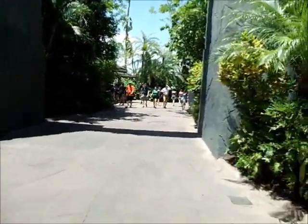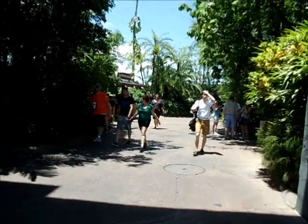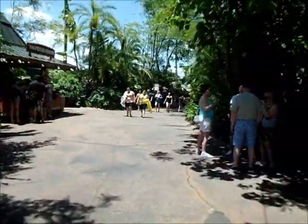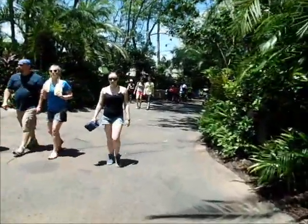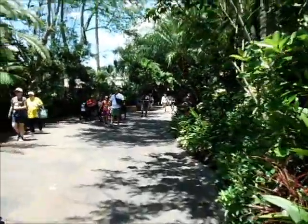So much so that Steven Spielberg wanted to put up an area right here in Islands of Adventure. You could see by the looks of the place that it's very, very unique. Gets you into the actual park.